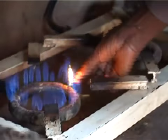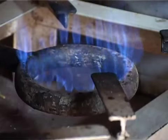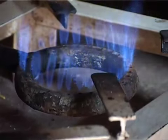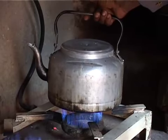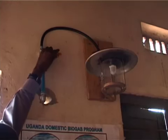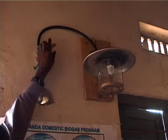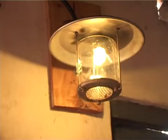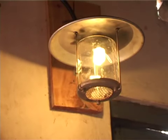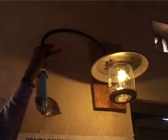Eventually, gas builds up and is slowly released into a pipe that feeds directly into Dorothy's house into a specifically designed stove where it is used for cooking and lighting. Biogas is the natural product of bacterial digestion of organic wastes. It is 50 to 65% methane gas, a powerful greenhouse gas when released into the atmosphere, but burned as a fuel for cooking in this case.